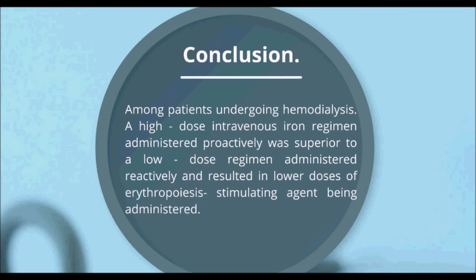Conclusion. Among patients undergoing hemodialysis, a high-dose intravenous iron regimen administered proactively was superior to a low-dose regimen administered reactively and resulted in lower doses of erythropoiesis-stimulating agent when administered.